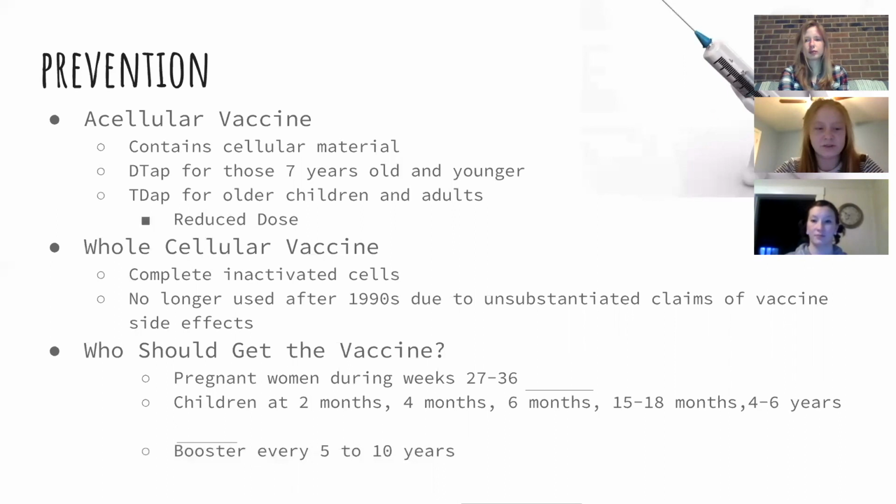The whole cellular vaccine was used before the 1990s, and a whole cellular vaccine has complete cells, but they've been inactivated. In the 1990s, there were some unsubstantiated claims that there were side effects, such as brain death, after receiving the vaccine, so that's no longer in use.